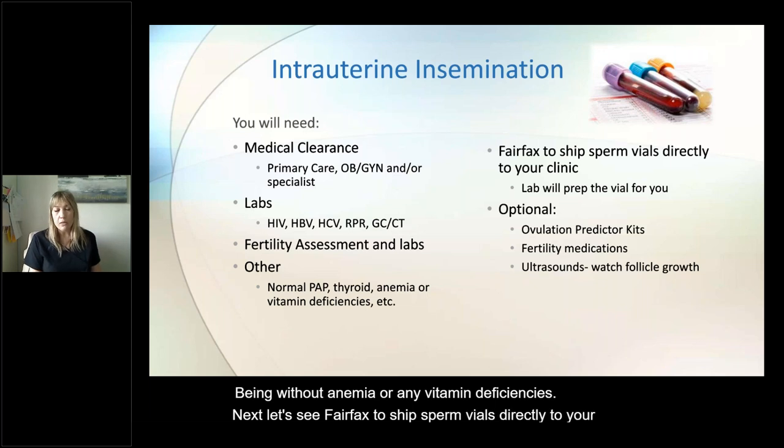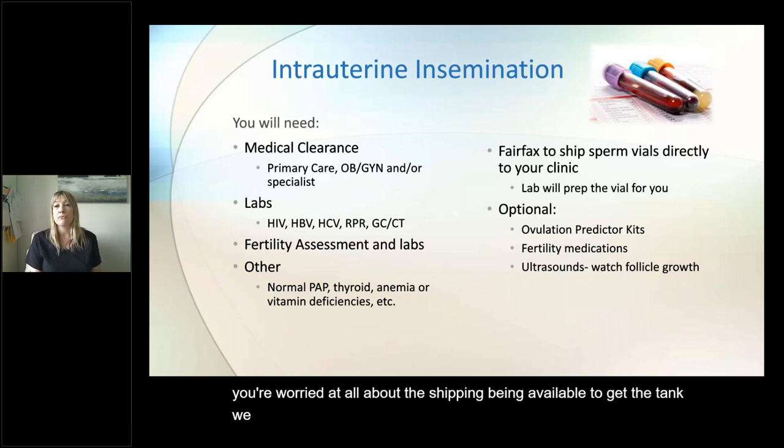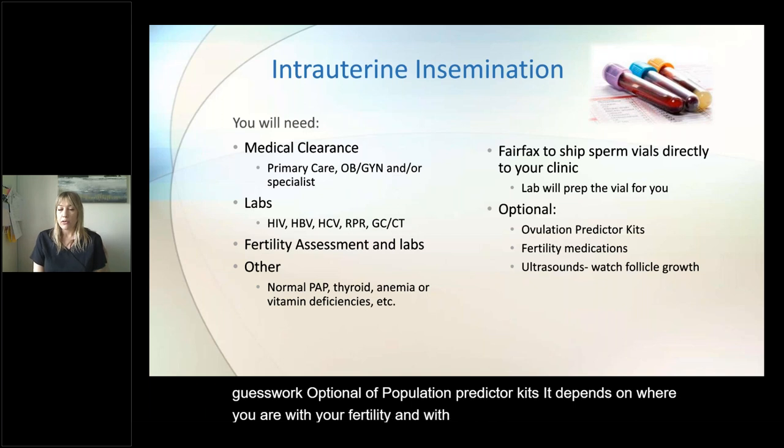Next, let's see, Fairfax to ship sperm vials directly to your clinic. So if you're worried at all about the shipping, being available to get the tank, we can actually have it shipped directly to your clinic where their lab, if they have a lab, can prep the vial for you. So it takes out a little bit of that guesswork. Optional ovulation predictor kits. It depends on where you are with your fertility and with your health, whether or not OPKs are working for you.